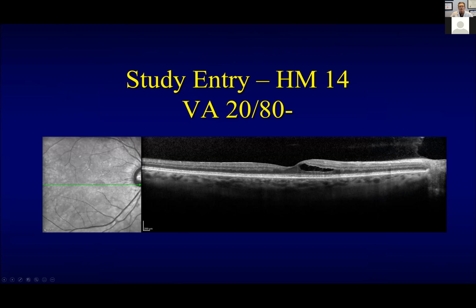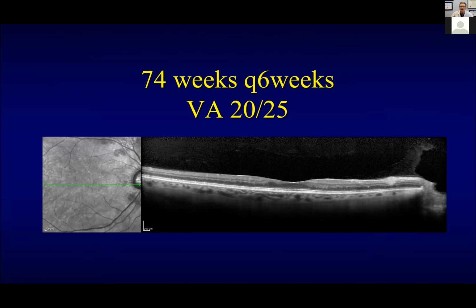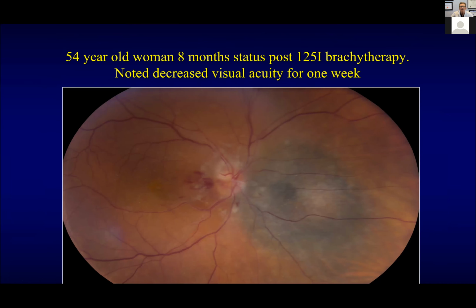But this patient was treated every 6 weeks for 74 weeks, and vision recovered to 20/25, 1 line less than 20/20. Spectacular improvement in vision. And this patient is a 54-year-old woman who was treated 8 months earlier and has had only a 1-week decline in her vision. But you notice that the optic nerve is swollen and there's retinopathy, but the tumor is controlled.